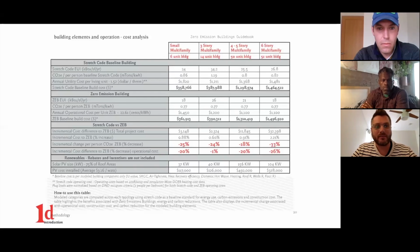And then working down further, we get into the zero emission building energy use intensity. So we can see that we're starting to get a drop there as we get to zero emission, going from 24 to 18, 34 to 26, 25 to 21. And that's also putting us on that 0.77 target.